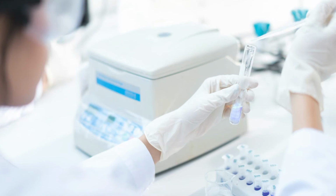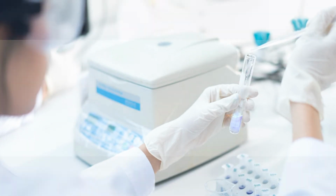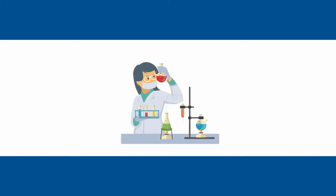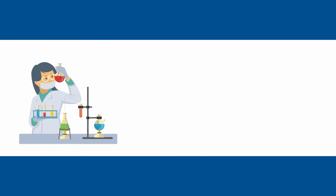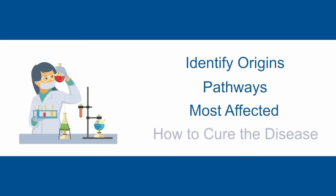Hospital laboratories deliver faster results as they are urgently needed to help the patient. Results in a hospital laboratory are typically given within 48 to 72 hours after a blood draw. In a research lab, specimens can be analyzed even further. When there is a disease outbreak, research labs can identify their origins, the paths they will take to spread, who will be affected the most, and how they can cure the disease or come up with a vaccine.